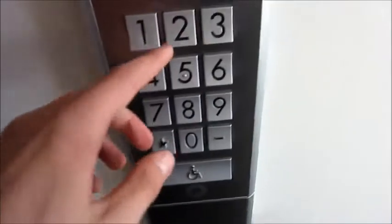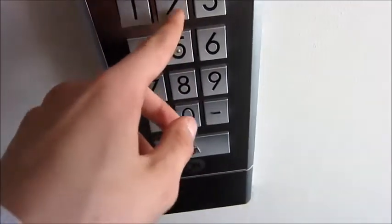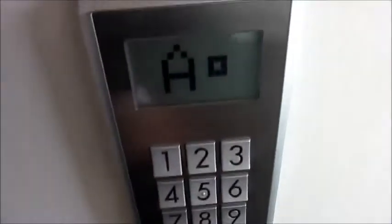I think this might be a Schindler. They don't really need reception security, they already have the security there. I'm going to go down to level 2. Car A.